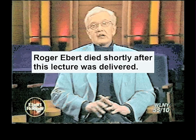This is another guy, named Roger Ebert. He was an extremely successful and well-known movie critic. He still writes movie reviews.